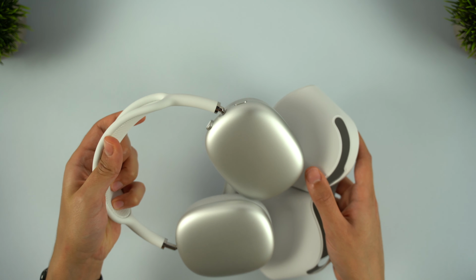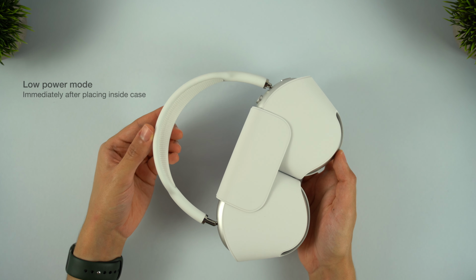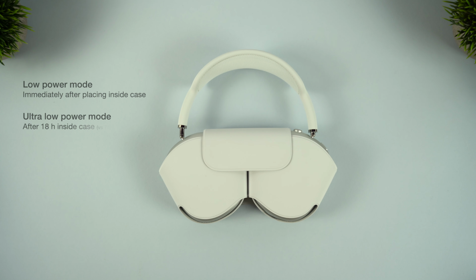I mentioned earlier that putting the headphones in the smart case triggers the low power mode, and it does so immediately rather than after 5 minutes. But the ultra low power mode trigger is only shortened to 18 hours. So given how well the headphones preserve battery on their own, this only highlights just how useless the case really is.